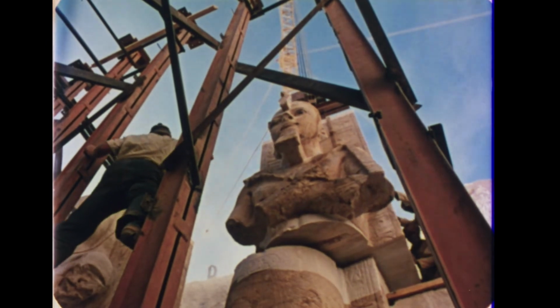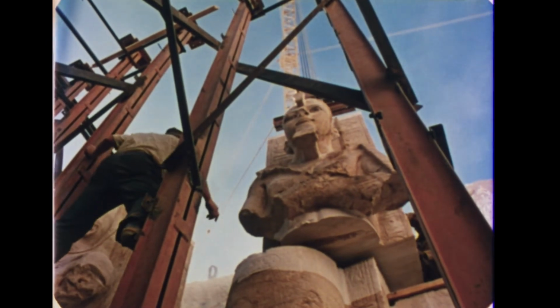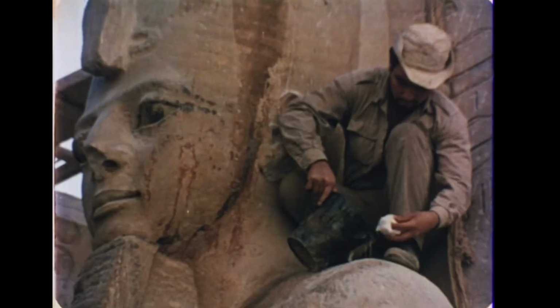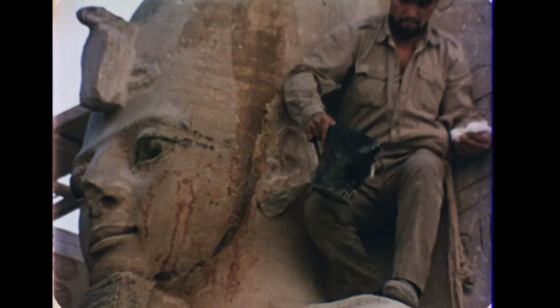The divine pharaoh seems somewhat fearful as he looks out on this new technological age, an age which saves him from crumbling with the help of injections of synthetic resin.